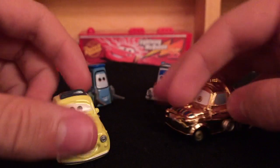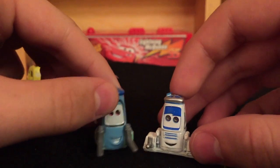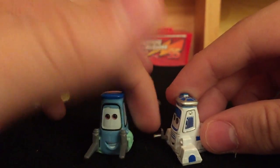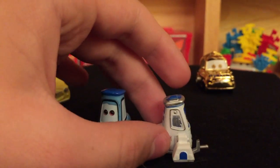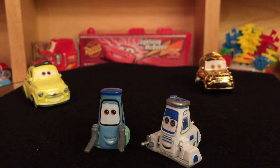It looks really nice. Now let's take a look at Guido here as R2-D2, and he had a pretty big change as well, as he doesn't have the forks coming out, more to the side now. He's got some sort of gun here, I'm not really sure. And he looks very nice, very accurate, it seems, to the actual R2-D2. He actually got re-released this year, but he was inside Lightning McQueen Death Star Battle, his head just popping up. You can check out my video as I've mentioned.